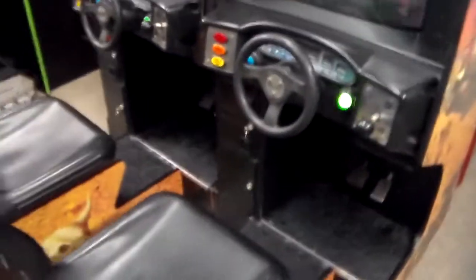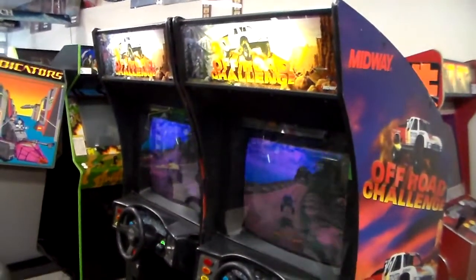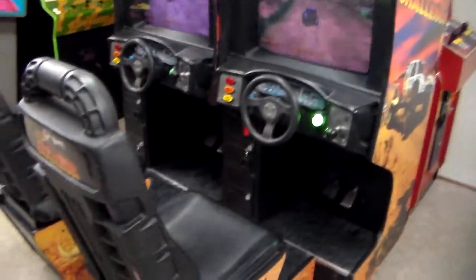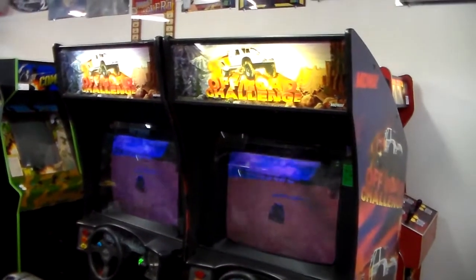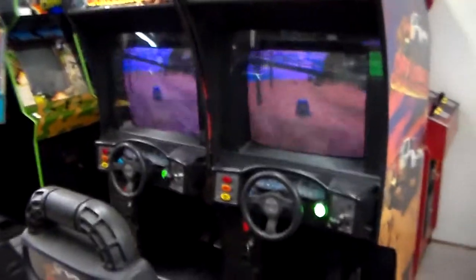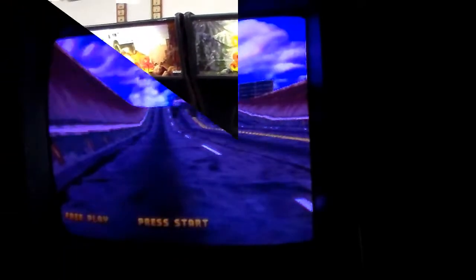These aren't quite as old as the ones that we usually film videos of, but if you've been in an arcade, you've probably seen these. If these aren't classics yet, they soon will be. So anyway, that is Off-Road Challenge. What I'll do is set up the tripod and we'll film a little video of me playing it so you can see how incredibly great this game is.